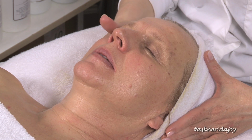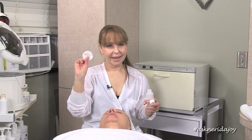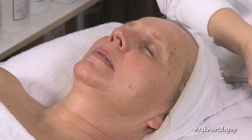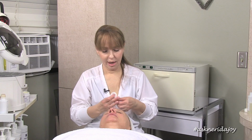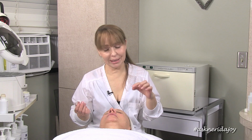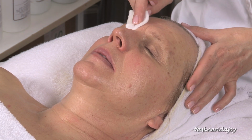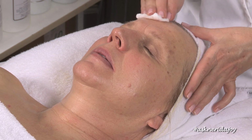So we're going to put that on Laila's skin. And I'm using a cotton round, and I'm just going to put it on the skin. And what I'm going to do is, she has one of her 11 lines that's a little bit deeper up here. So I am going to start on the forehead, and I am going to work it into the lines a little bit by patting it into the skin.